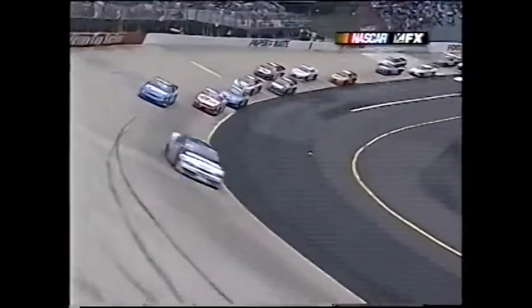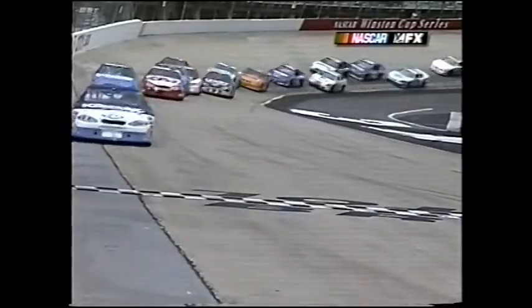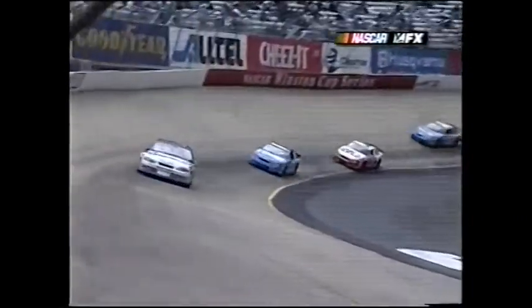Now, Randy LaJoie got this lead on that last caution when all the leaders pitted. Got four tires, Randy LaJoie got two tires. He's pulled out here to about a five-car length lead. That's not bad strategy this late in the race. Track position, track position, track position. Since they obviously got in front of the race.